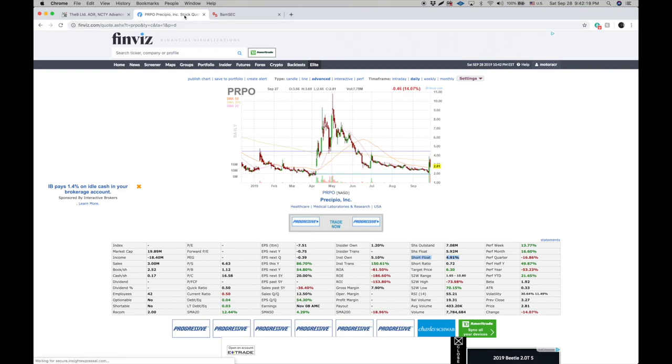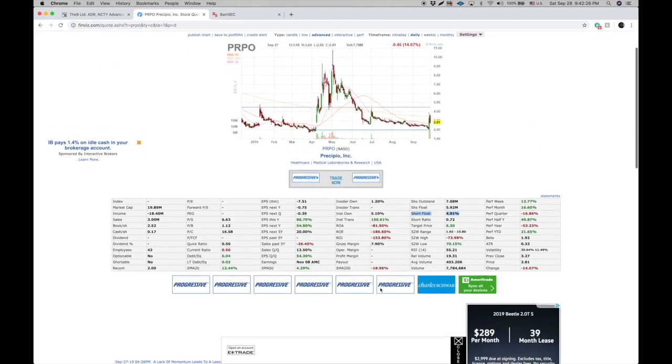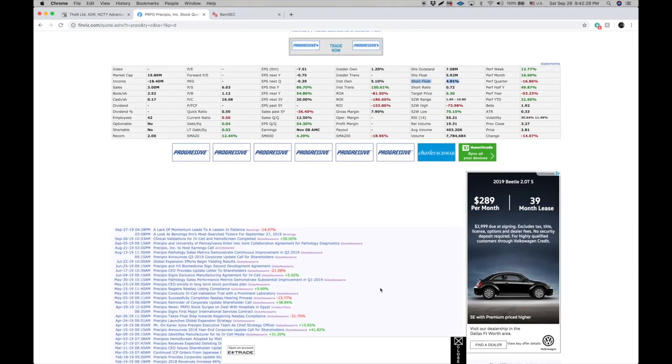But now that we have these little share structure ideas, we're going to go down, we're going to verify that there's a catalyst. On day one, this would be September 26th, this would be the day that it runs. Here's the news, it's got a catalyst, clinical validations for IV cell and hema. I don't know what that says. We just want to verify it has a catalyst.